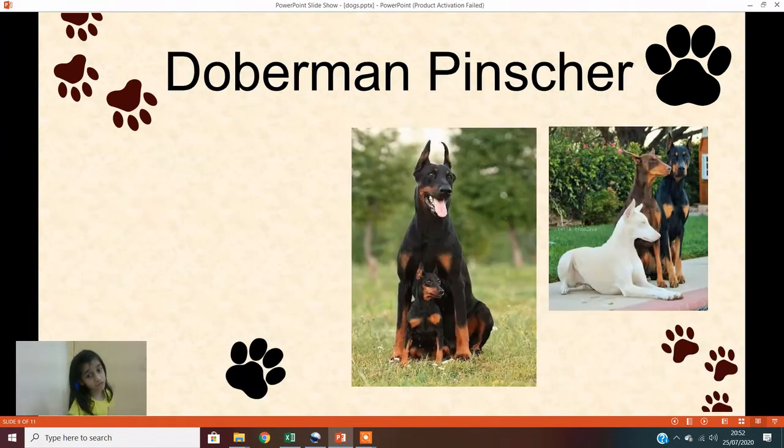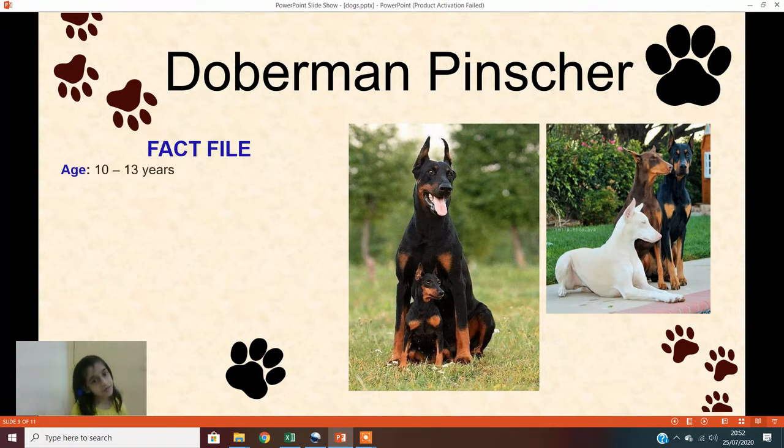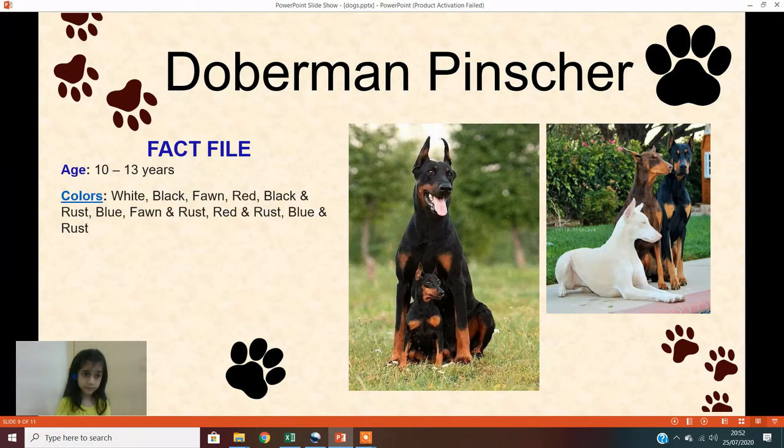Doberman Pinscher. Those are some nice pictures of a Doberman Pinscher. 10 to 13 years. The colors are white, black, blonde, red, rust, blue. So, as you see in one picture, you might think black, brown, and white are all the colors, but you are wrong. There are also colors like red, rust, blonde, blue. They really come in blue? That's weird.